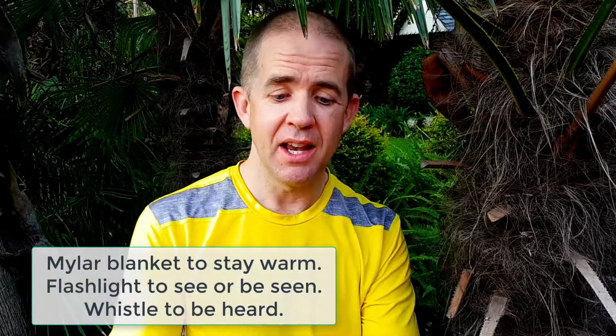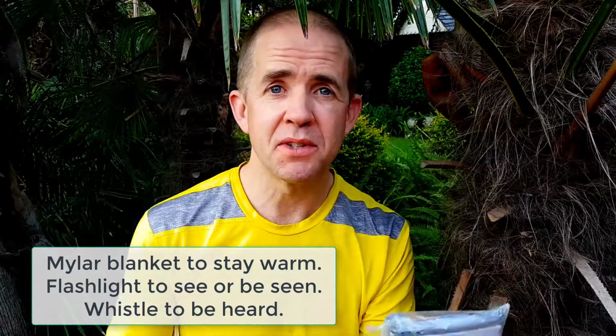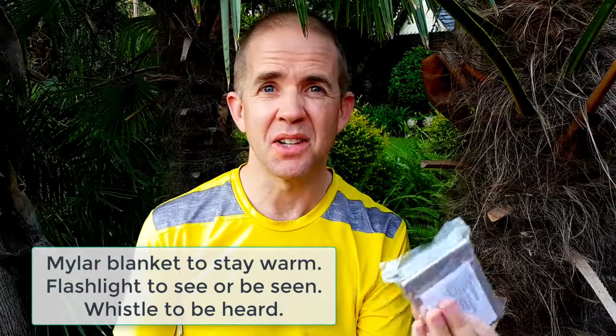But even you can have something super compact like this, and here I have a wind-up flashlight, I have a whistle, I have the Mylar blanket, and I even have a copy of my emergency contacts phone list, and I think there's $1 or $2 in here. Anyways, this is how compact something like this can be.